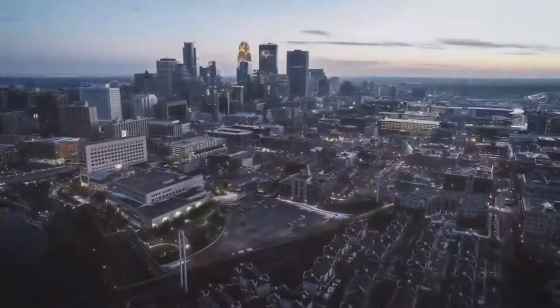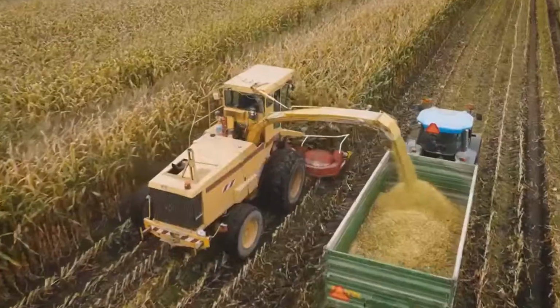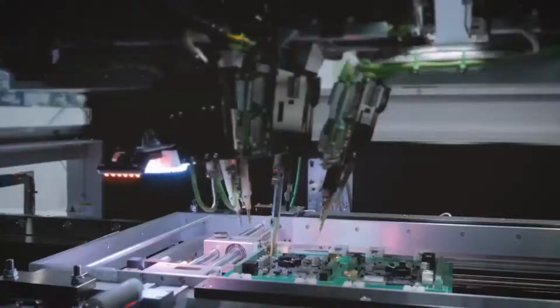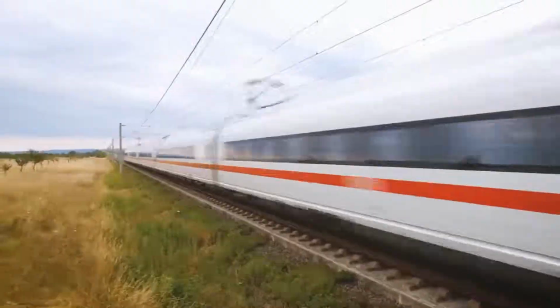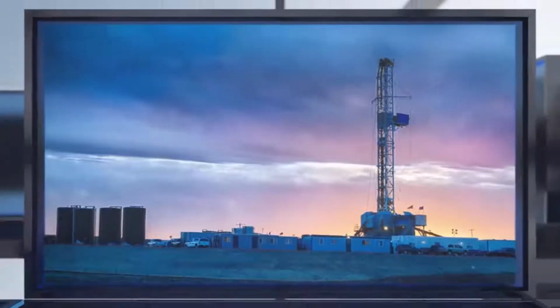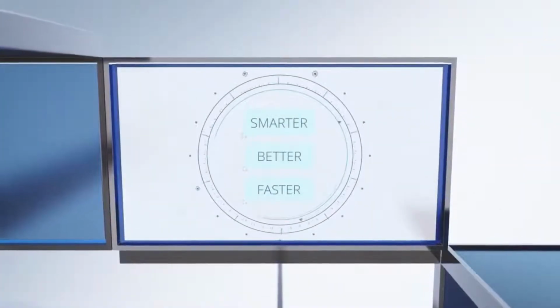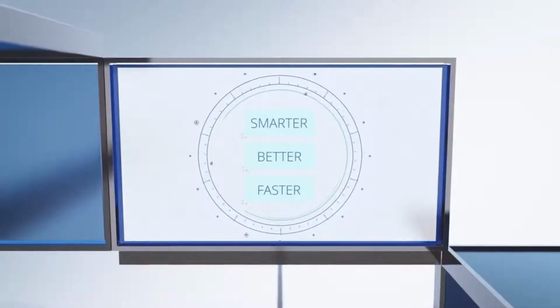Let us clear the air. We have to fuel civilization. Everything from agriculture to industry, medicine to technology and transportation, even space travel. To do that, we must drill wells to reach hydrocarbons. However, we can do it smarter, better, and faster to reduce or even minimize our impact on the environment.